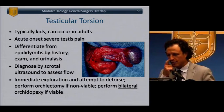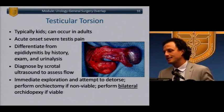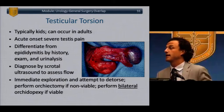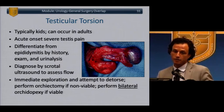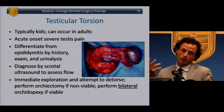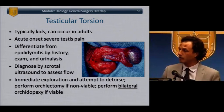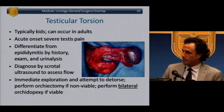Testicular torsion, typically kids, but you can sometimes see it in adults. The classic example is someone saying, I was sitting there, everything was going great, and instantly I had the most severe pain in my life, and I just got up out of my seat and couldn't stand still. It's just severe, severe pain, and it's the twisting of the cord, and it's basically acute loss of blood flow to the testicle. So you want to have a low suspicion for this for obvious reasons.